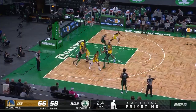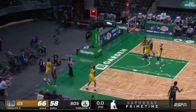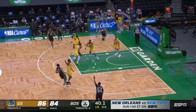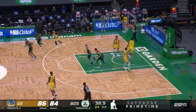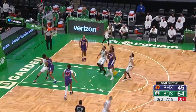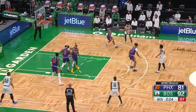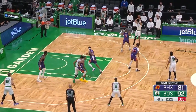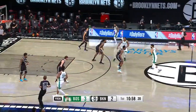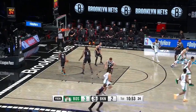Tatum has it. Turns. Falling away. A two-pointer. It's good. Tatum brings it up the floor. Tatum. Three-pointer. It's good. Thompson comes out and sets the screen. Tatum, baseline jumper, free throw jumper, I should say. He knocks it down. Smart goes back to Tatum. Tatum off the bounce, step back 3. Got it! The Celtic team doesn't have a whole lot of size, but they do have that.